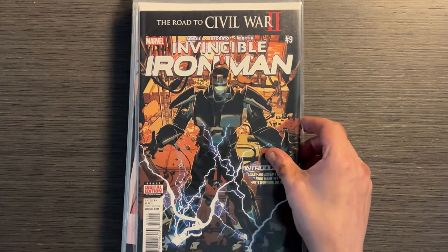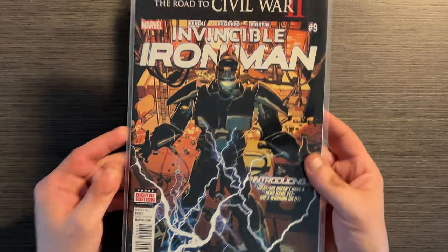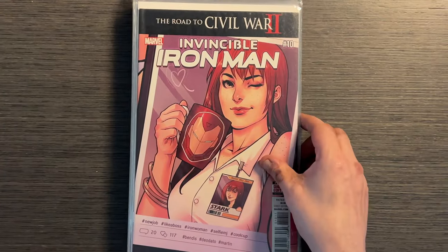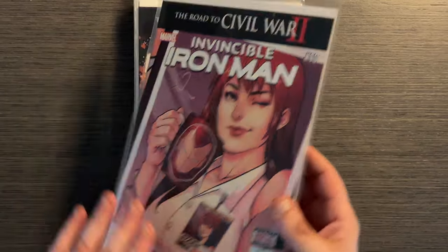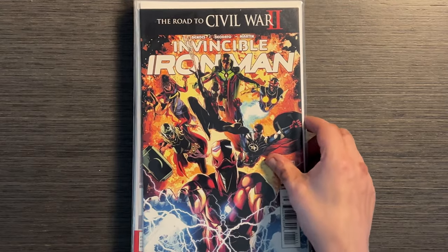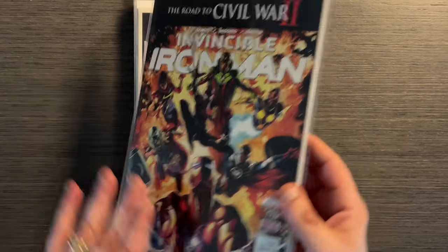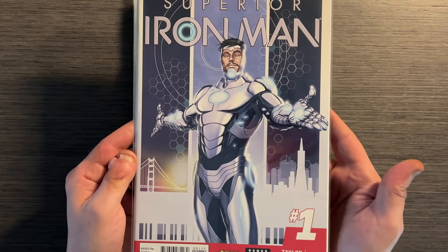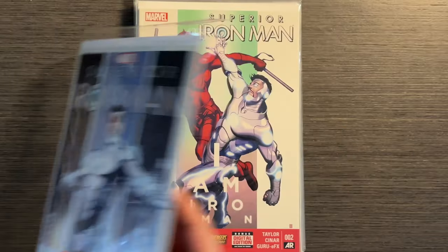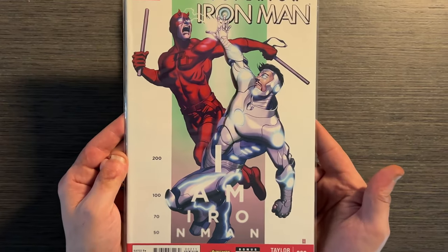Issue number 9, the first full appearance of Riri Williams. It's worth about €150 on eBay. And issue 10, the second appearance of Riri Williams as War Machine. Issue 11, I'm still missing the next issues, 12 to 14. And then we move into Superior Iron Man, starting with issue 1, containing the first appearance of Teen Abomination.